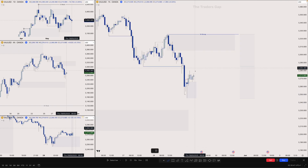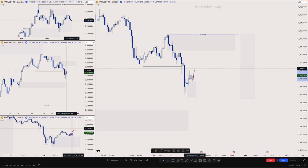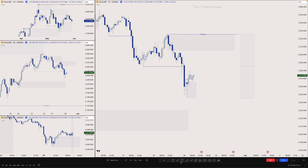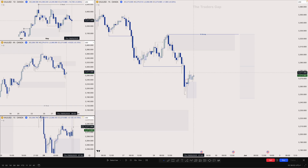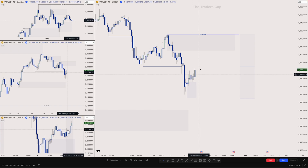Now for longs, either I'm waiting for deeper mitigation into this demand, or if I see some kind of bullish shift like that, then I'm happy to play the longs because we have mitigated already the range, so more than valid for me to play longs, right? This is London. Let's see if we can get a strong push up, giving us new demand. So this is the straight push up.